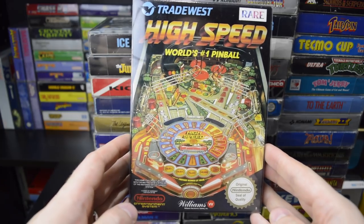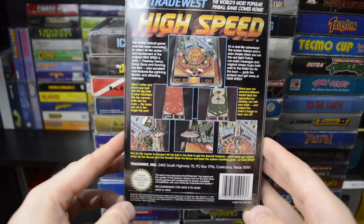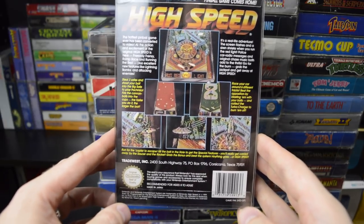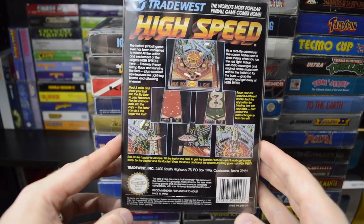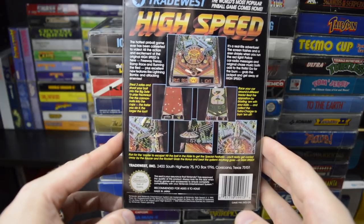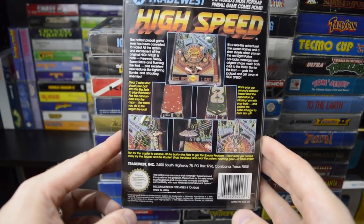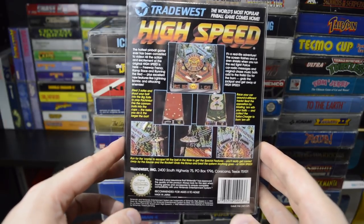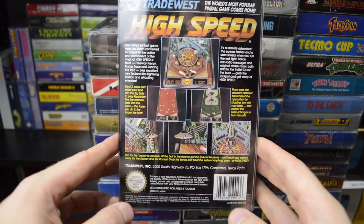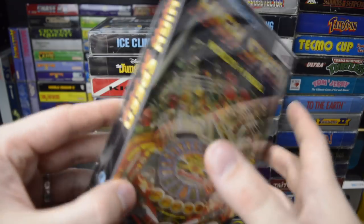High Speed, another game made by Rare, and it's a pinball game. It looks great. It doesn't play as great as it looks, but still, graphics-wise, it's leagues ahead of any other pinball machine on the NES. But yeah, doesn't play all that well, but still a cool piece of Rare software.